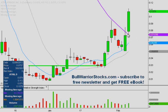We'll just call it 0.075. That's going to be the main level that on any sort of big pullback we want to see hold, because the longer the price can remain above the 50-day simple moving average, the quicker this is going to start to flatten out and turn upwards. And when the 50-day turns upwards, that's going to basically put the entire chart in an overall uptrend, and that's what a lot of the longer-term players are wanting. So 0.075 is going to be the key level.